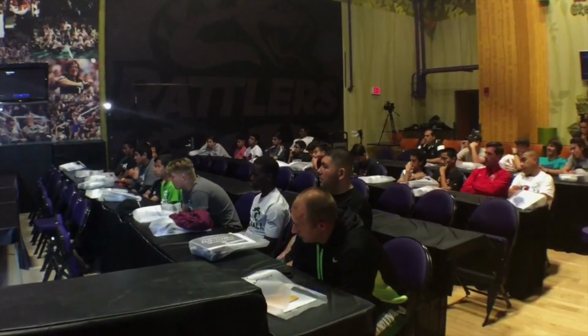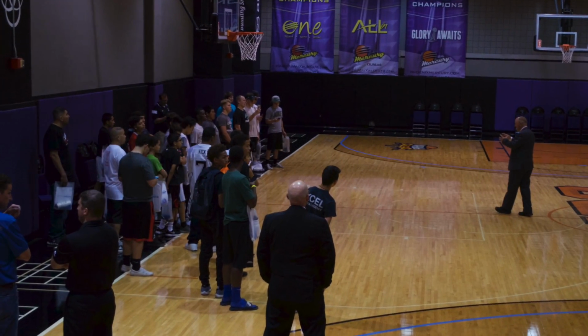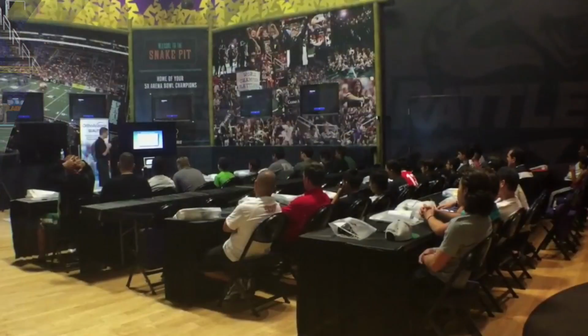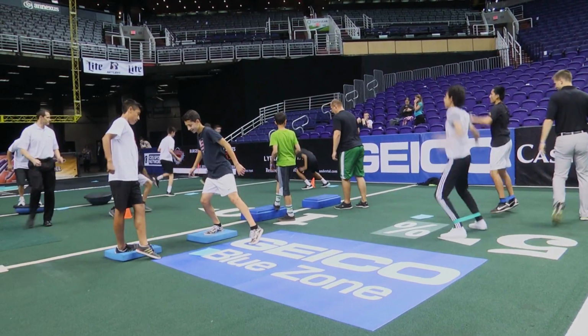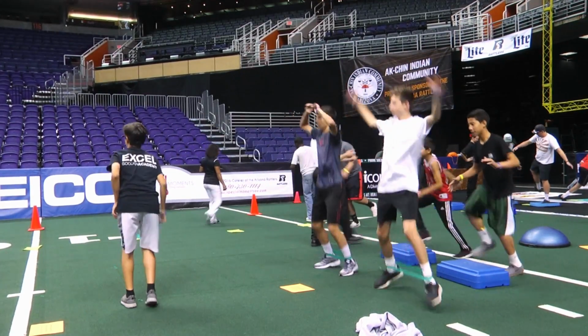The student athletes not only got a chance to learn about preventing ACL injuries, the clinic included a tour of the arena and watching the Rattlers in action. These athletes want to play sports. They don't understand what the ACL is, why it's torn. They just want to play sports. And so I think increasing that awareness and that education can potentially help these kids decrease their injury rates.